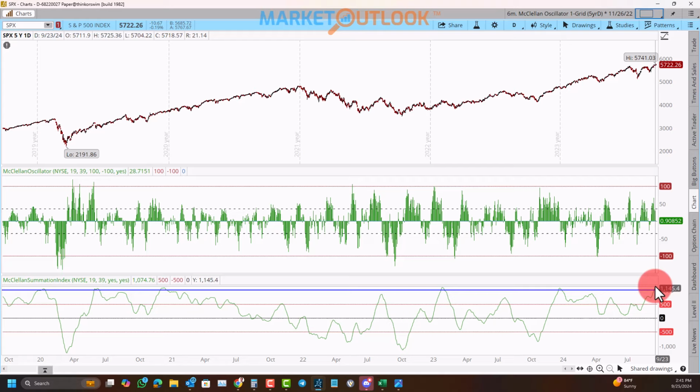Remember, we are already above 1,000, and when you get above 1,000, generally you can see like right there, the summation index peaked. Here, the summation index peaked. Over here, it peaked. Over here, it peaked and went negative. And here's another instance where we went negative. So there's a pretty good chance that the summation index will go negative, right?